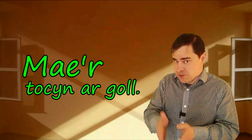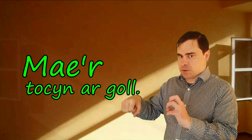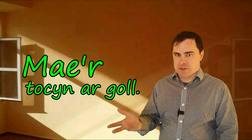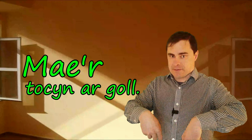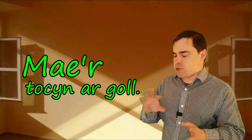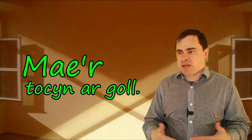There is one exception to this X and Y formula, and that's when you have adverbs or connecting words in the position of Y. So, mae'r tocyn ar goll. The ticket is lost. And what ar goll is, it's two words that form the meaning lost. On, losing, lost. And when you have these kinds of words that come together after the subject that comes after mae, then you don't need the yn. And you'll learn them as you get a grip on the language. Just so you're familiar with it, that's what it is.